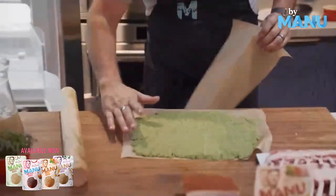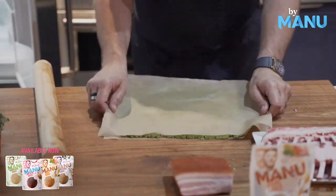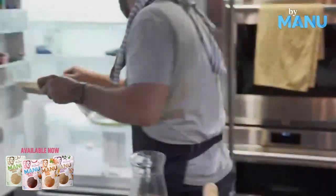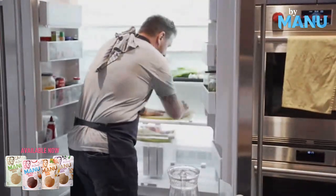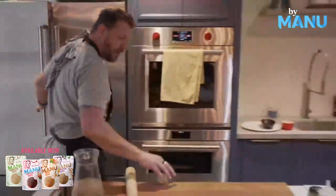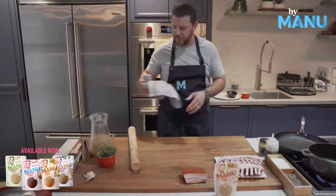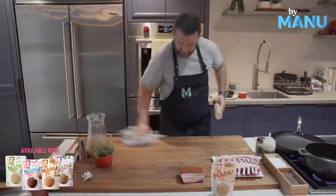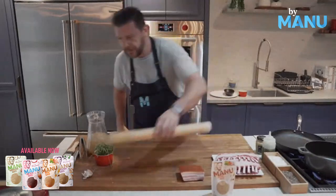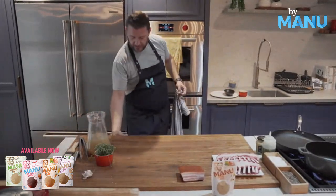All right, it's a beautiful square of herb crust, in the fridge to solidify a little bit, all right? Okay, so that's basically one part of the recipe, which we don't have to worry about anymore. Everyone's fascinated as to how you're going to cook this lamb. Because a lot of people have tried this crusted thing and managed to burn it.